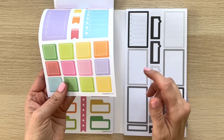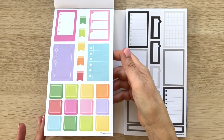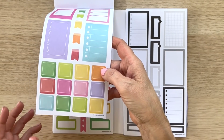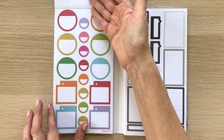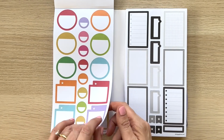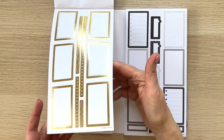And then look at these. These are so cute. I love clustering these together. I think they're so fun. They're also really good for currently pages. I've used them before on currently pages. They're really nice. Here we have some of this color palette with that mustard yellow. And then we go into gold.